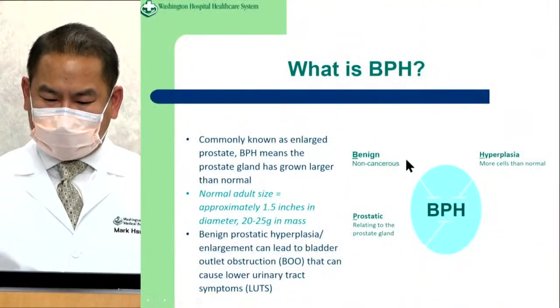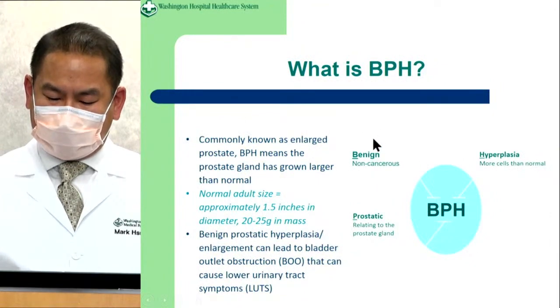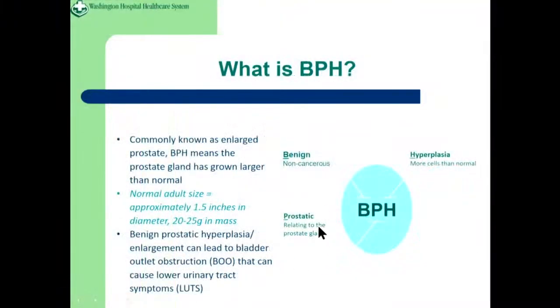So let's focus on what BPH stands for, because it's pretty aptly named. If we look at the B, it stands for benign. So again, that's non-cancerous. We're not talking about cancer in this situation. P is referring to the prostate. And H is hyperplasia. That's the medical term for more cells. So more cells means it becomes enlarged just by mass.